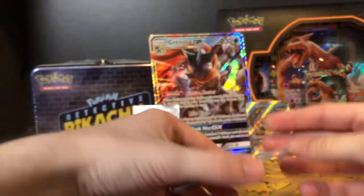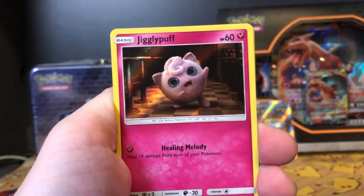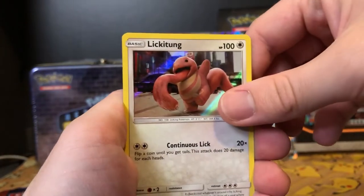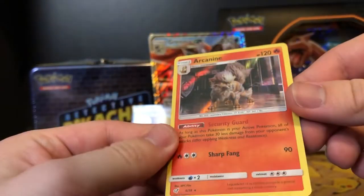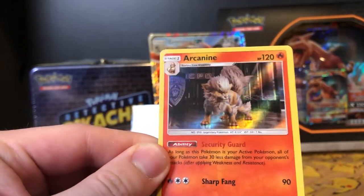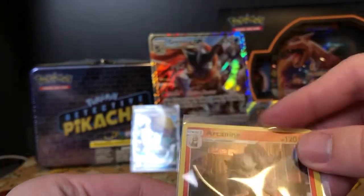Okay, here we go. Let's see what we've got in this pack. So we're definitely still missing some. So Jigglypuff, Charmander, ooh, nice to have another Lickitung. Nice, here we go, Arcanine, and he's on the police force. You can see the little police badge insignia in the back, and his ability is Security Guard.